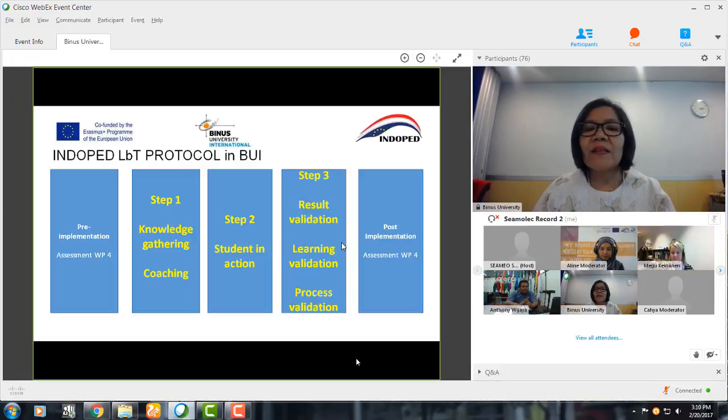I would like to explain a bit about steps 1, 2, and 3. In step 1, the students have to gather the knowledge outside the classroom. For example, in Juandi's case, his topic is formulating research questions. When I taught his colleagues in the class about research question formulation, Juandi and his team were gathering knowledge about how to formulate research questions outside the class. On another day, they will see me to present their teaching materials, and then I will coach them.